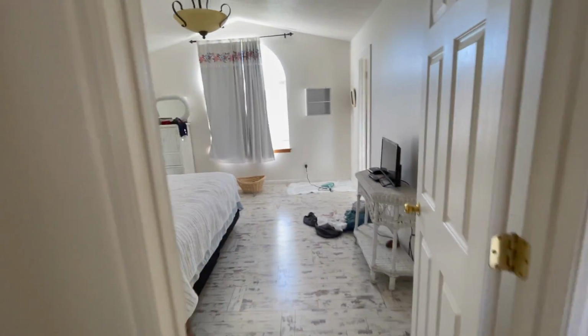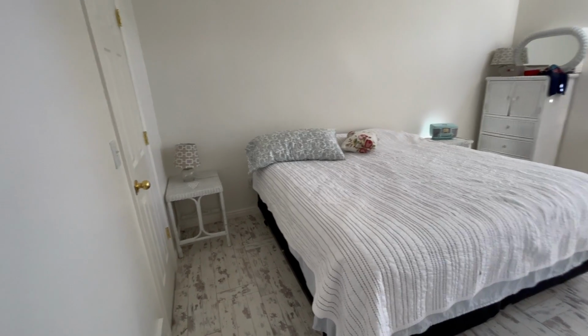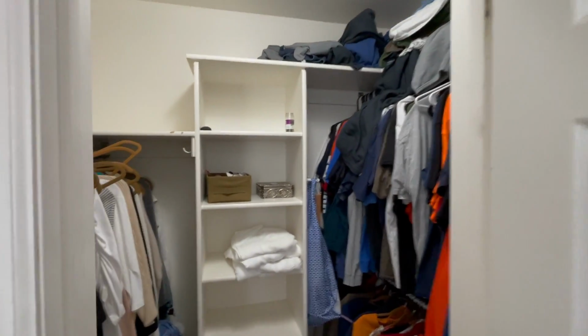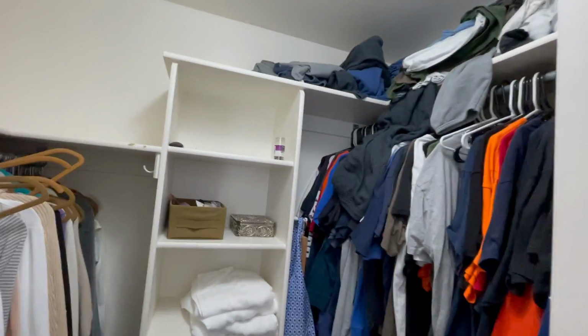Okay, and then we're gonna go over here to the master. This room is nice and big, so this is a king bed, and you can see they've got 2 nightstands on either side. We do have closet right here. It's an okay size. I wouldn't call it overly big for a master.